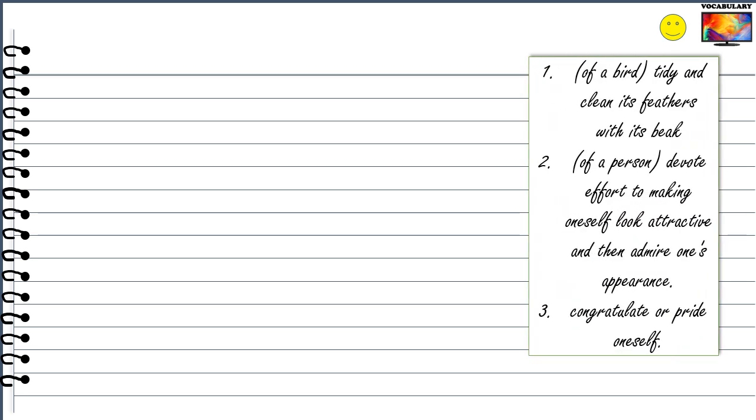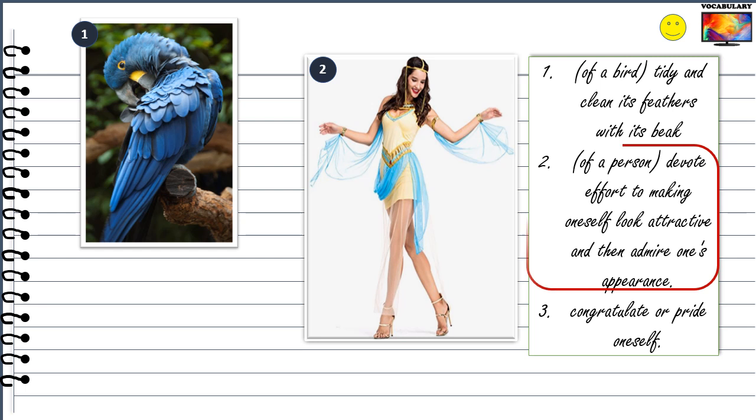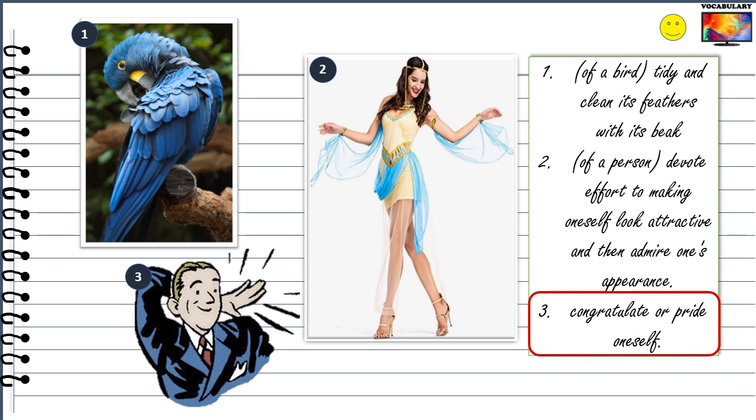Not only a person, this word can be used for animals or birds too. According to Oxford Dictionary, the following three are the slightly different but related meanings in which the word is used. When used for a bird, preen means to tidy and clean its feathers with its beak. For a person, it is the same as we discussed: to devote effort to making oneself look attractive and then admire one's appearance. Preen also means to congratulate or pride oneself, same as patting one's back.